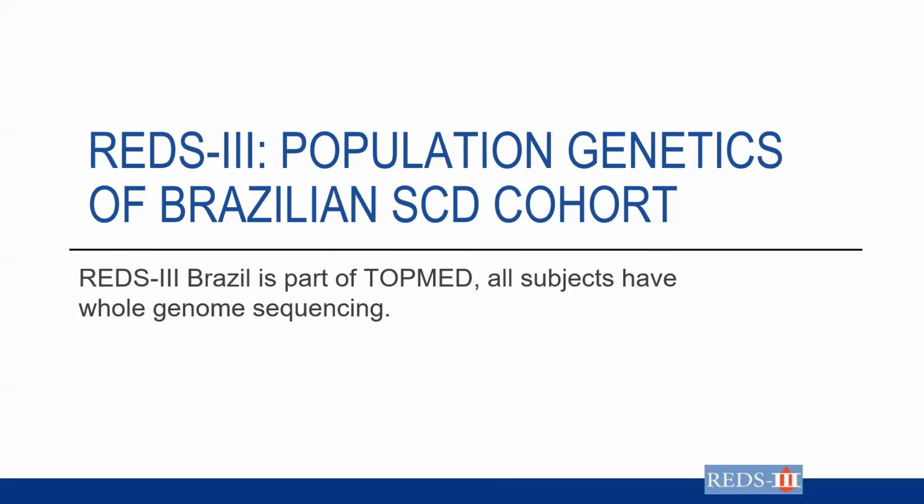And in some cases, and in some places, we have more markers on the array, in other places we have more markers on whole genome. And the whole genome data seems to have holes in it or issues with it. Like in the multi-gene regions, the whole genome data doesn't work well.